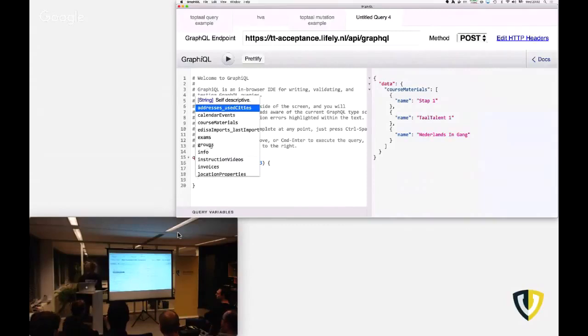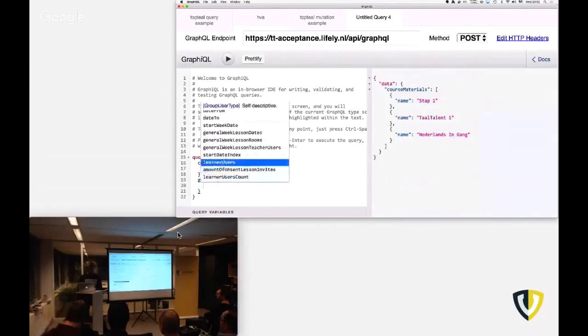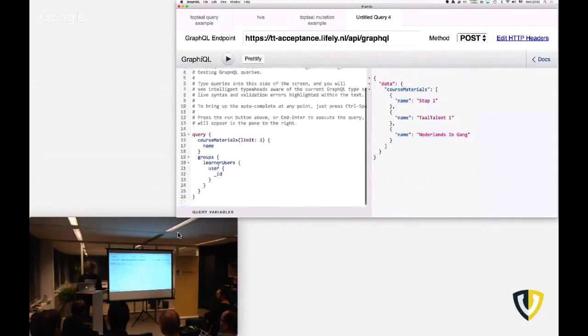So maybe we can look into some groups, and here's where the fun starts, because a group, of course, has linked entities as well. So if we look at the group, we could, for instance, see the learner users. So this would be the people who are actually following the course. And from these users, we can look at their user, and might not show their names, but show their IDs. Then it's not that bad. And I'm not going to press play now.